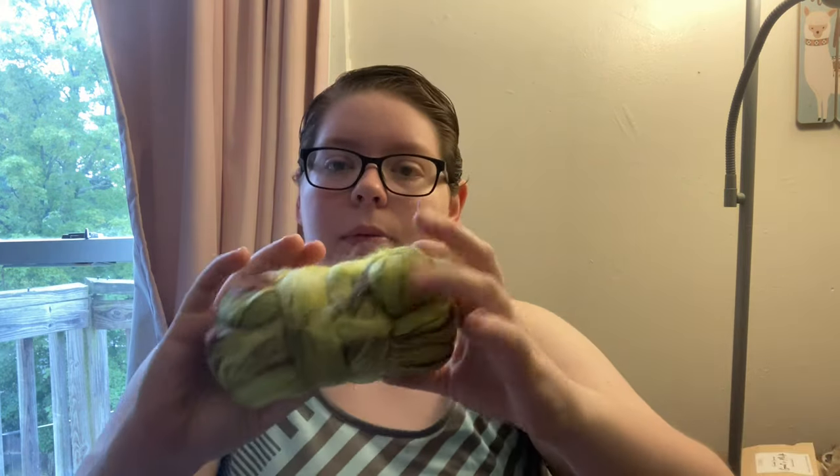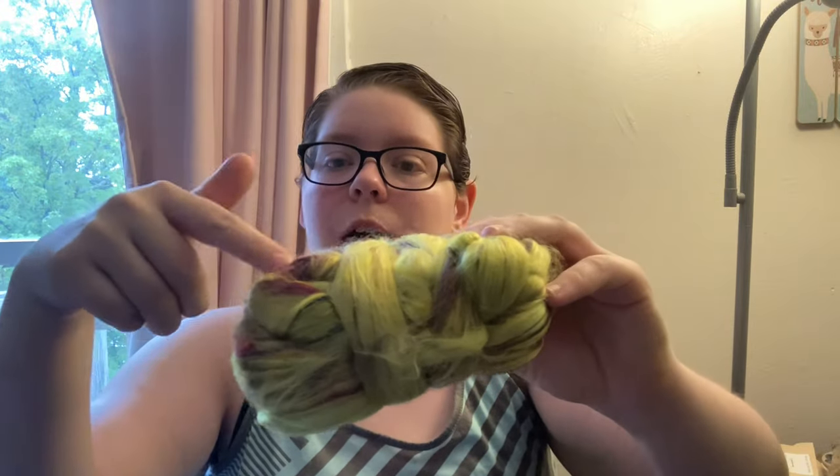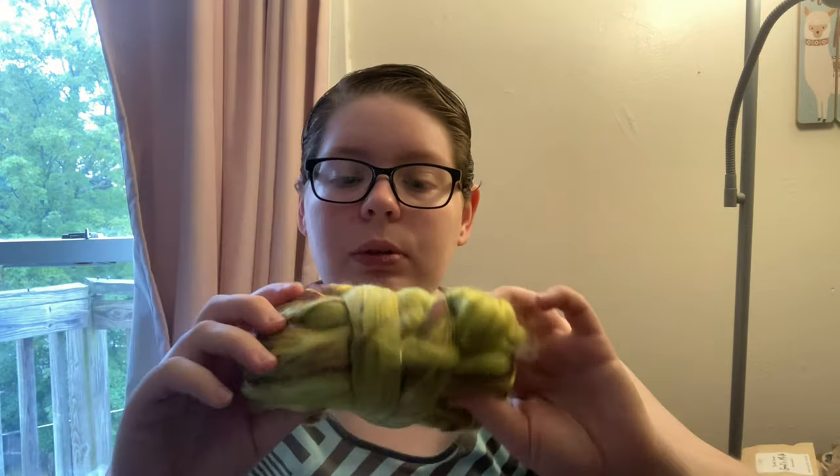All right, so pretty sure this one's the Aurora. It's in a little green bag. Yeah, this is exactly the same. You can see all the pops of the different types of silk and bamboo in there. I do love this blend. It was one of my favorites. And now it's been out of stock for a while, but it's very pretty.